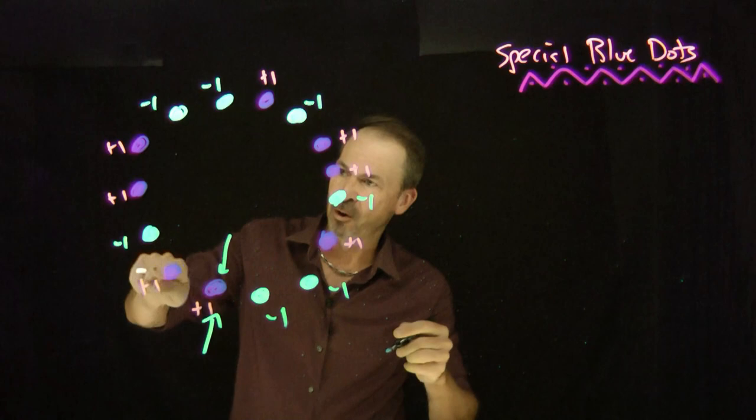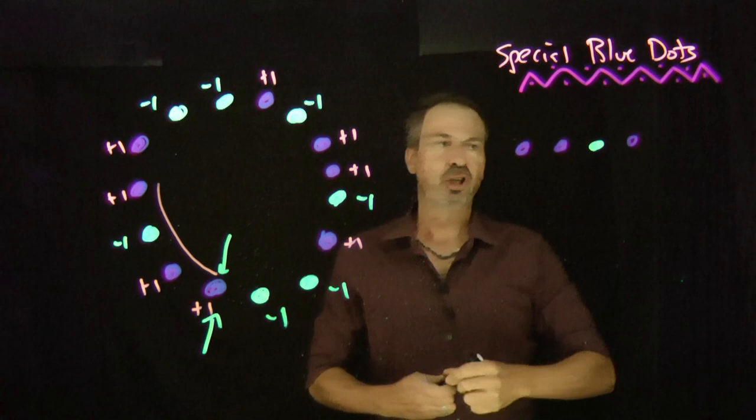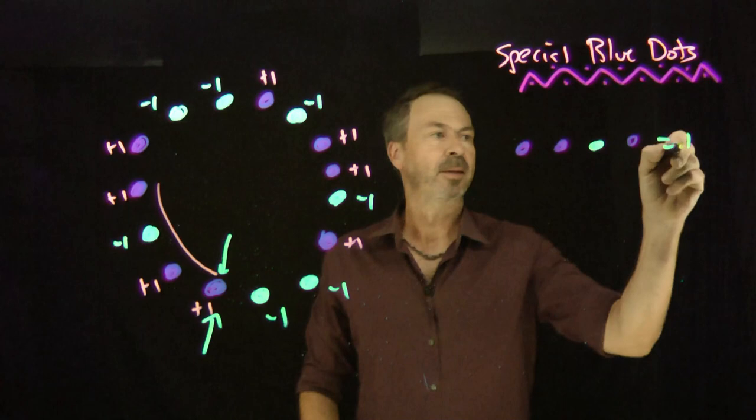I could do blue, blue, green, blue. So that little string there, this string of 4, has total charge of positive, positive, positive, and negative. That has a charge of plus 2. That's a net positive charge.